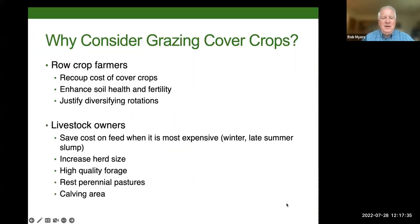And first of all, I would say one of the key things as we're looking at grazing cover crops is thinking about what the benefits of this are. So for row crop farmers, it's certainly a way to get back the cost of the cover crop seed. I think a lot are doing it in part because they see it as a way to improve soil health, and that's something Josh can speak to from his personal experience. And it just gives us another way, as we're adding those cover crops to our grain crop rotation, to have a chance to diversify those rotations.